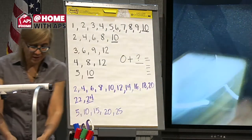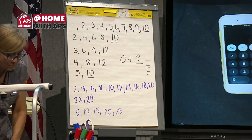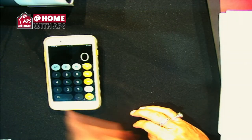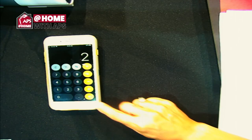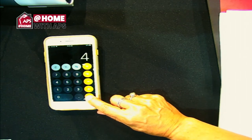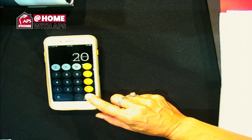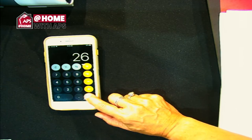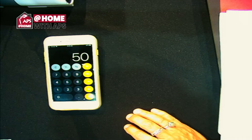So let's see if I could show you right here. If I have put in the zero and I put in the plus sign and I do 2 equals, it's 2. If I keep hitting equals, it will skip count for me. And I could keep hitting that and see if I get to 48 counting by twos. There's my 24. If I keep going, I would get to 48. There it was, I saw 48 right before 50.